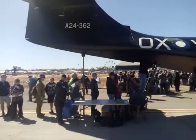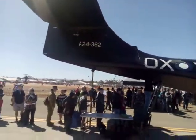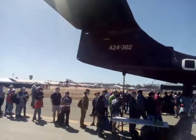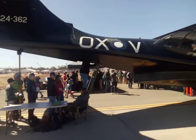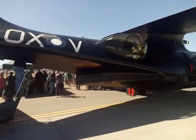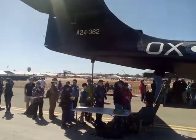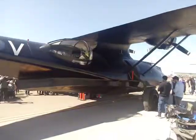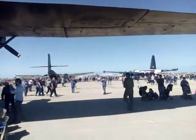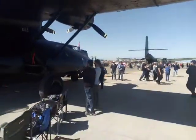Yeah, so this is an ex-US Navy aircraft. It's just done up to represent OXV, a black cat, A24-362, that the R.A.A.F did actually fly in World War II, but this one wasn't. This was flown by the US Navy.